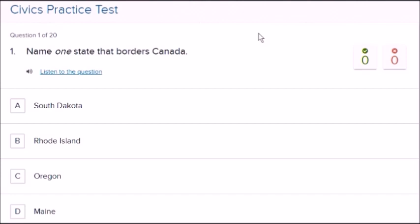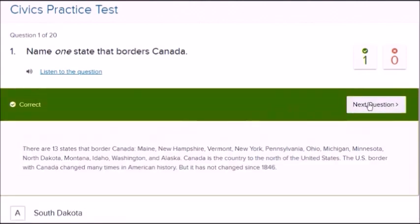All right, so this is going to be 20 questions. Shouldn't take too long. Question number one. Name one state that borders Canada. We have South Dakota, Rhode Island, Oregon, Maine. I think I'm going to go with Maine. Maine? All right. Let's find out. That one was correct. All right.